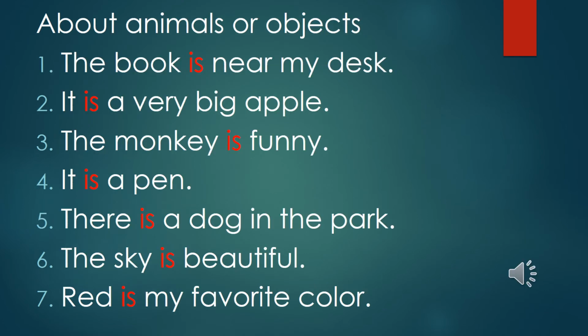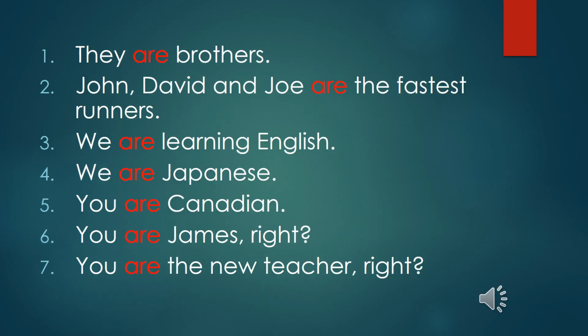Slide 7. About animals or objects. 1. The book is near my desk. 2. It is a very big apple. 3. The monkey is funny. 4. It is a pen. 5. There is a dog in the park. 6. The sky is beautiful. 7. Red is my favorite color.